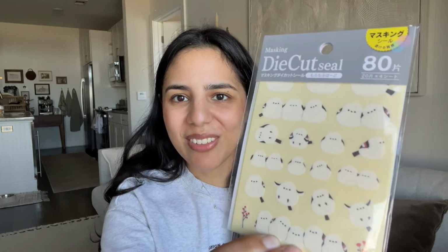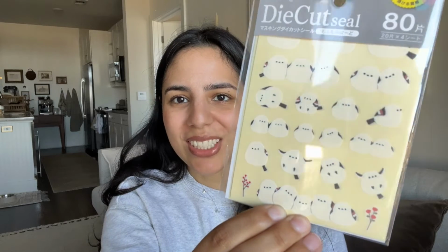I'm also obsessed with a bird that I think is native to Japan, but I'm not 100% sure. They're everywhere and you'll see them all over in stores and things like that. So I got myself a sticker sheet of them and they're just this chunky little chubby bird, and I just love them. I don't know what the heck I'm gonna do with these, but I loved it, so I had to get it.